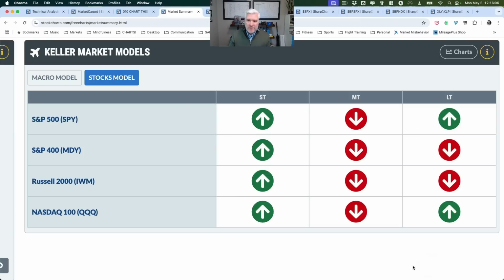Now, if you look at what this model is telling you right now, the short-term model is bullish on all of these different indexes, reflecting the strength that we saw off of the January low or the April low. And I'll show you the chart of this in a moment, by the way.